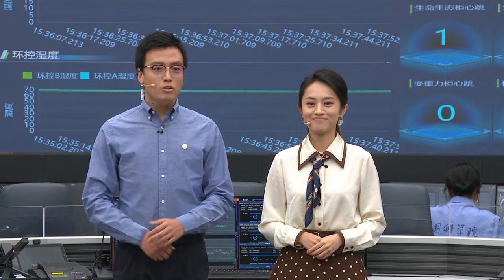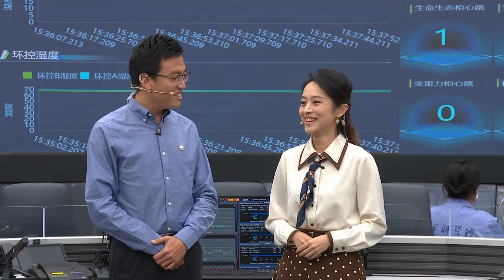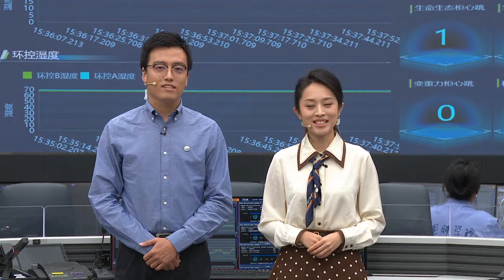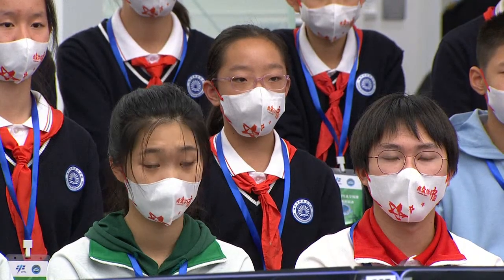This sounds very interesting. These vegetables taste quite different. Maybe this is because some of them received sunlight and some of them did not. I think if you're able to grow some vegetables in space, maybe you're able to taste the flavor of gravity.